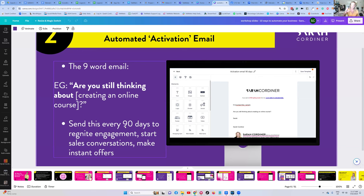You can also go into your stats and see how many people opened that email and read it. It's going to tell you which of those people are actually warm leads. For those that opened this email, I would even consider sending an SMS campaign, because they wouldn't have opened it if they weren't interested in still creating a course or doing the ads or whatever it is that you help them do, right?